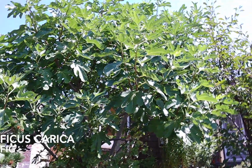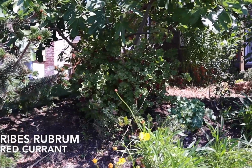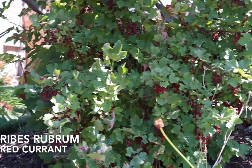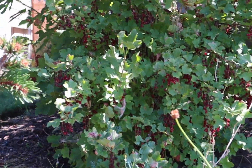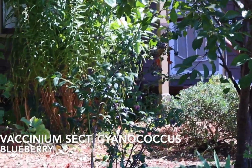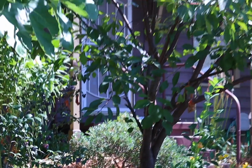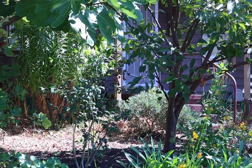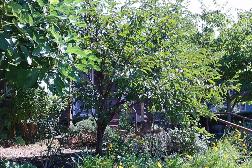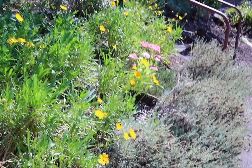Below the fig, we have a currant bush. Look at that. It's absolutely loaded with red currants. So beautiful. Here we have a baby blueberry bush, again, covered in berries. There are layers of herbs growing in the front yard. Besides that, we have a mulch pathway with some stepping stones and just layers of herbs and various perennial plants. You probably wouldn't have guessed, staring at this yard from the street, that this is something that produces food.